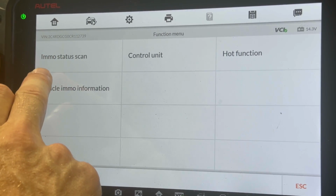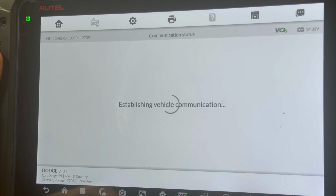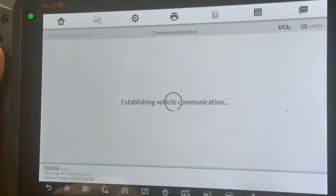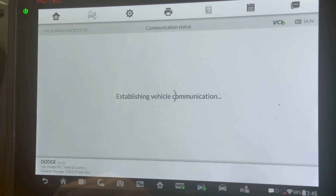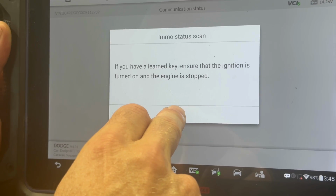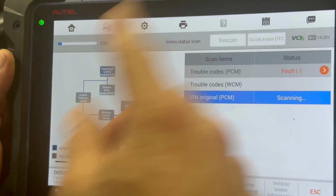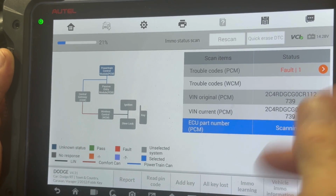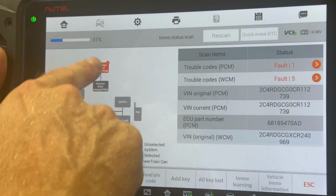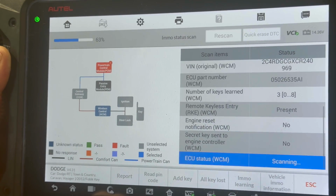All right. Let's go in here and just do a scan of the immobilizer system. Let's see what it comes up with. We should get codes in here for some kind of password codes, I'm sure. All right, if you have to learn key, okay, we're good there. Password thing. Well, there's got to be a password between whichever modules. In this case, probably going to be the WCM module and the powertrain control module. You know, they have to talk to each other.